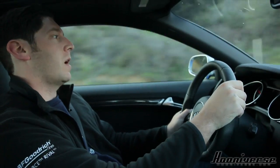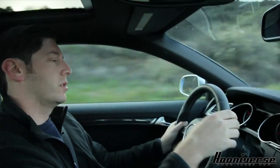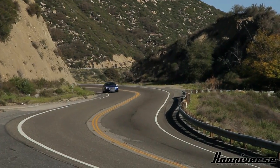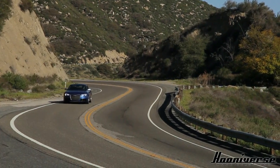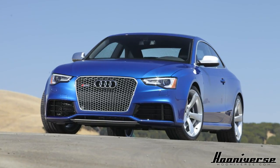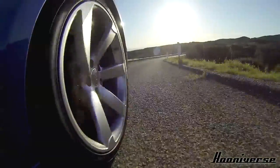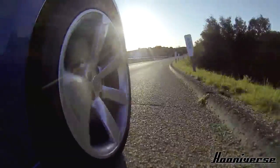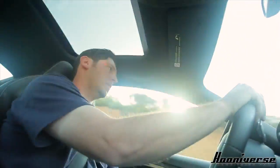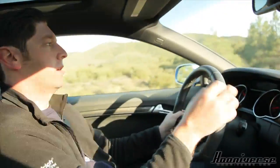But this car isn't just strictly an animal on the canyon roads or out on the street. It happens to be comfortable on the highway. It happens to look nice pulling up to the valet court. Those are perks. That's not why you'd buy this car. I mean, some people will because it has the RS5 badge, but hopefully the people who really buy this car and enjoy it are doing so because it's such a great performer on your favorite canyon roads like we're doing right now. This car is an absolute blast to drive, minus a little bit of the understeer issues.